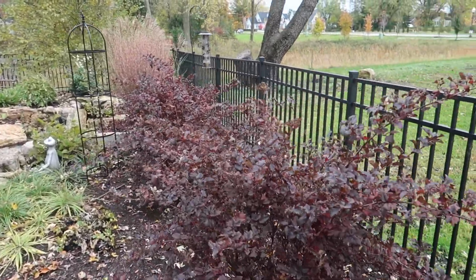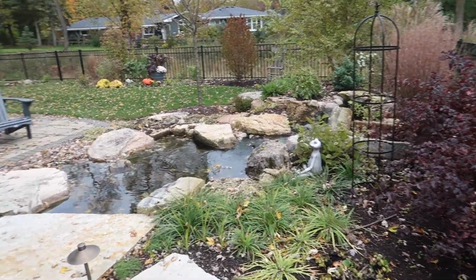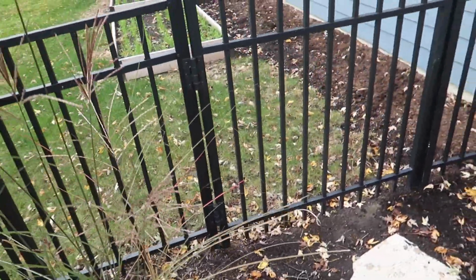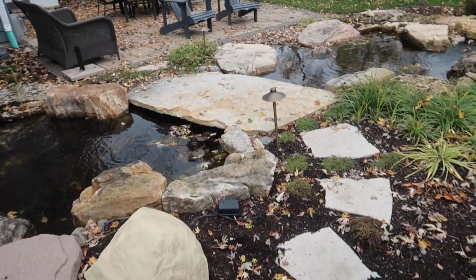The ninebark here still looks really good. They've got some big tall grasses in the back. But I do love the design of this. The whole thing was designed to be somewhat interactive. They've got this great gate here, and then we did these stepping stones leading to a big stone bridge.